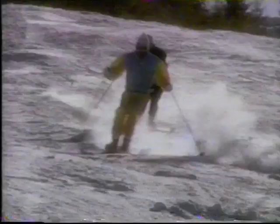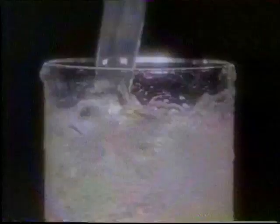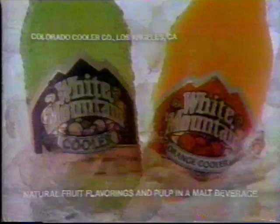It's fun getting to the bottom of one. White Mountain Cooler, keeping it light, cooler, crisp and refreshing. It's got the taste that's always right. It's fun getting to the bottom of one. Original and new orange.